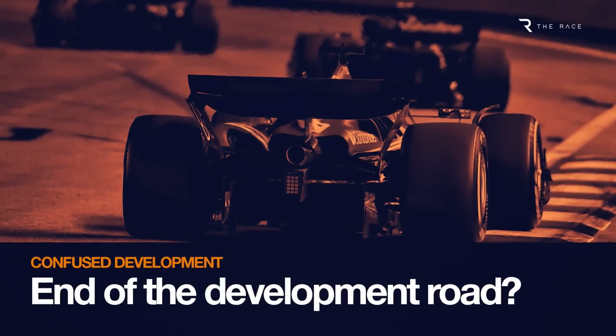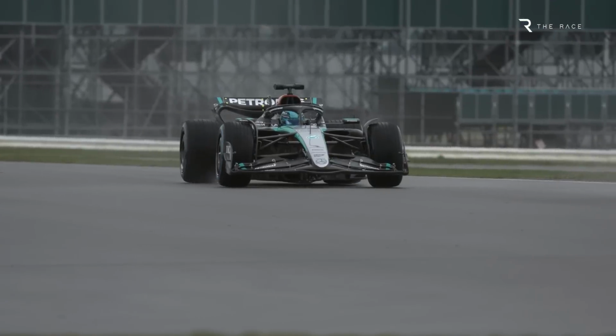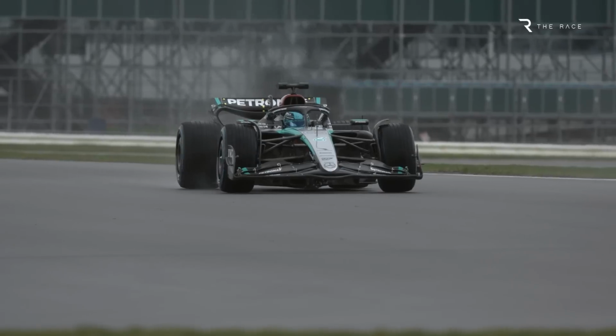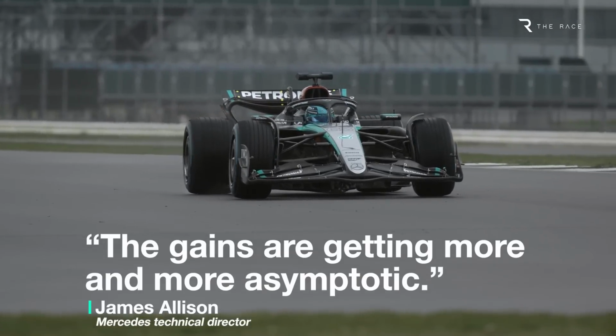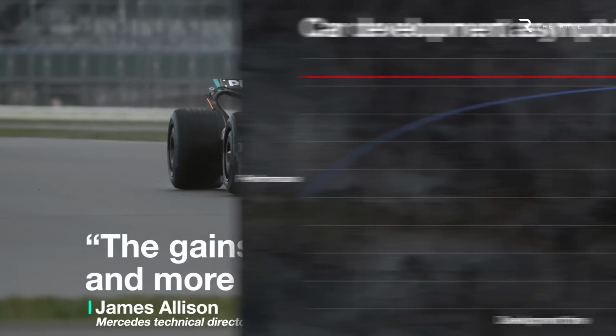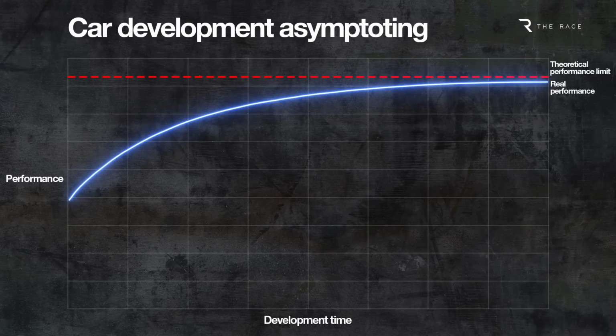So are teams running into a brick wall? Well, as regulations mature, the development rate does generally slow. As Allison has said, all teams are finding the gains are getting more and more asymptotic. As the development progresses, the rate of improvement decreases, so the upward curve of performance becomes ever shallower. There are signs that F1 is getting closer to that point, although performance gains are still being made.